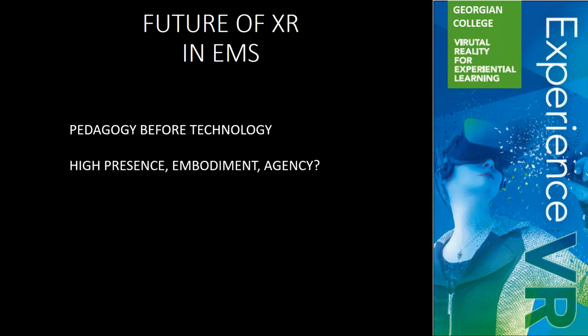And it requires a high sense of presence, embodiment, and agency. It depends on what you're trying to achieve, right? So if you want your students to learn skills, local agency is really important. And voice and physical interaction, artificial intelligence is going to be really important moving forward.